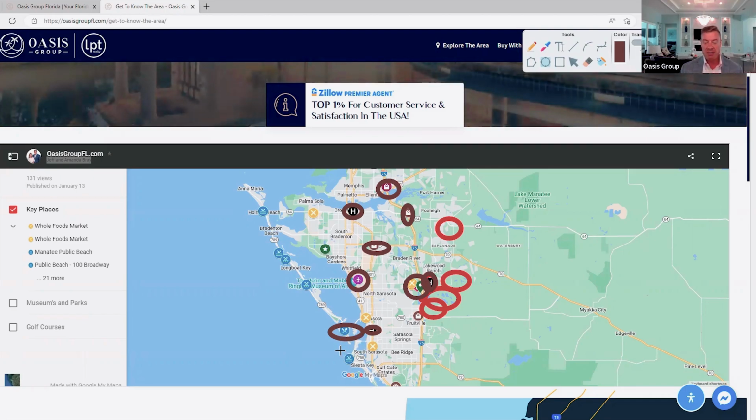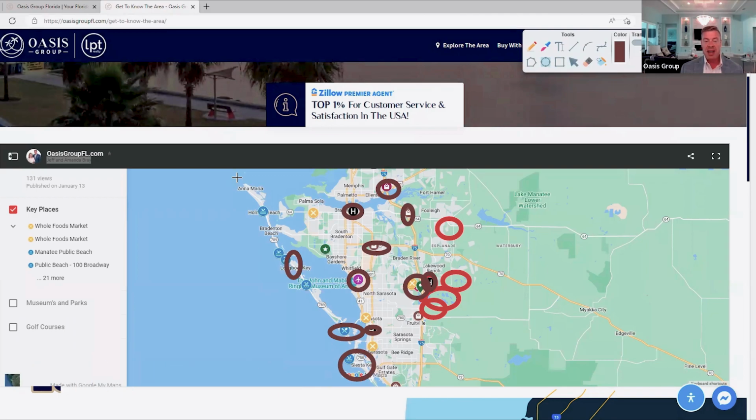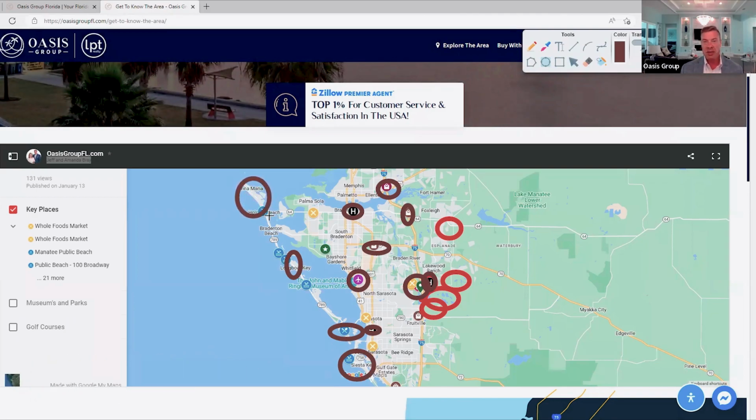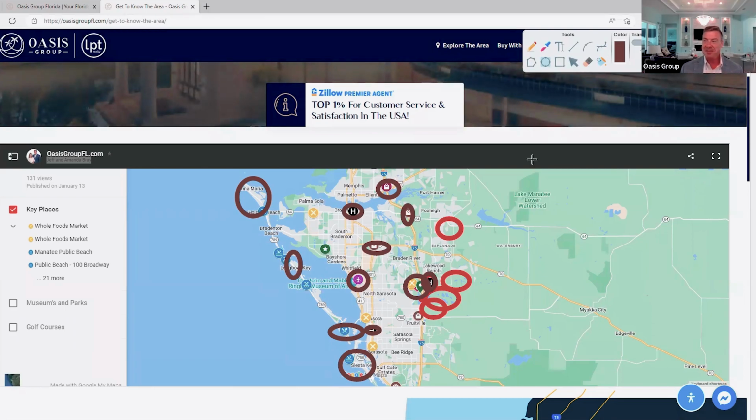Also, right here is Siesta Key. You're about 45 minutes away from Siesta Key. It does get crowded, but again, it's the best beaches in the world, right? You also have Longboat Key right here, and you have Anna Maria Island. So you have all these different places to go to for beaches that are just world-class. I mean, it's so nice. It's breathtaking.